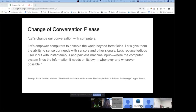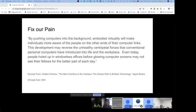All right. Let's fix our pain. We're all in offices. Some of these offices are windowless. We have our computer screens, they're glowing.